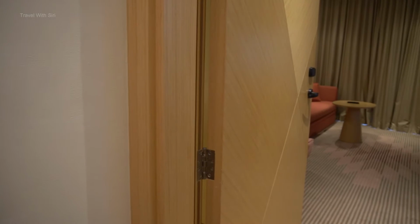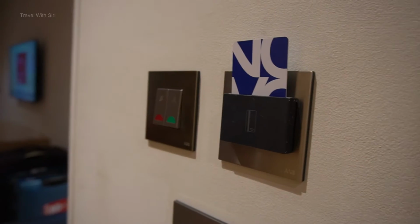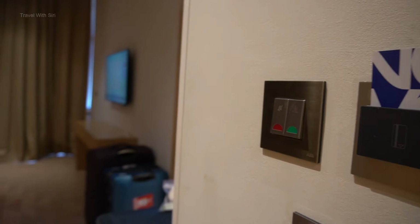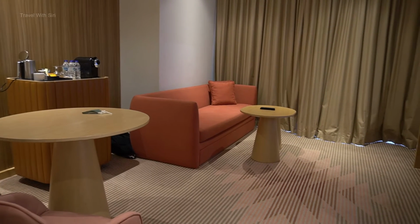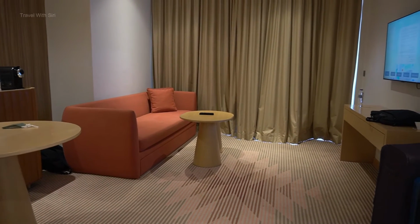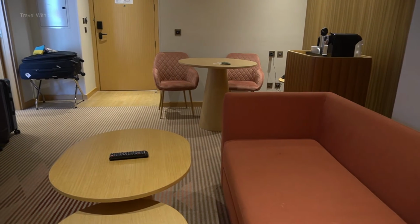The junior suite is 57 square meters in size, providing a homely comfort with a living room and a master bedroom. The living room comes with a sofa bed. The sofa can be converted into a bed upon request. We need to call the housekeeping assistants who will come and set the sofa bed for your good night's sleep.